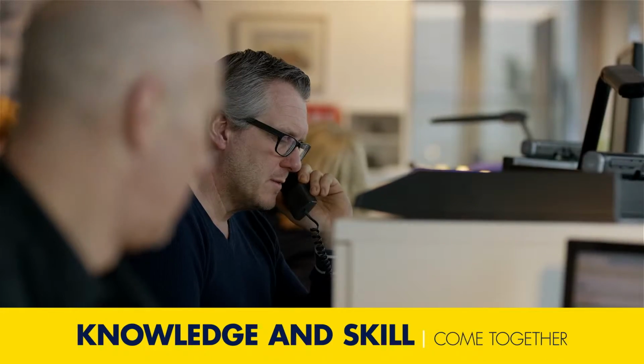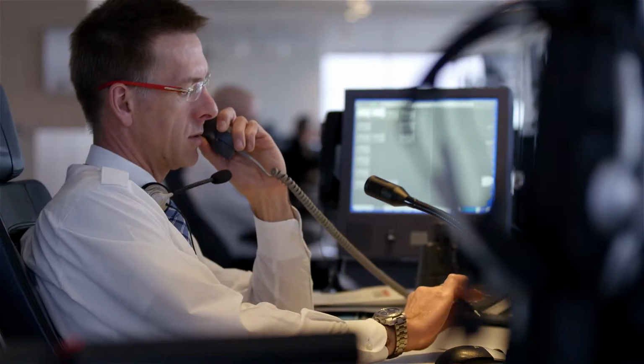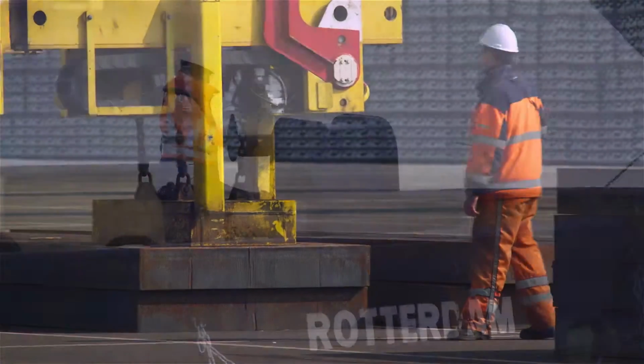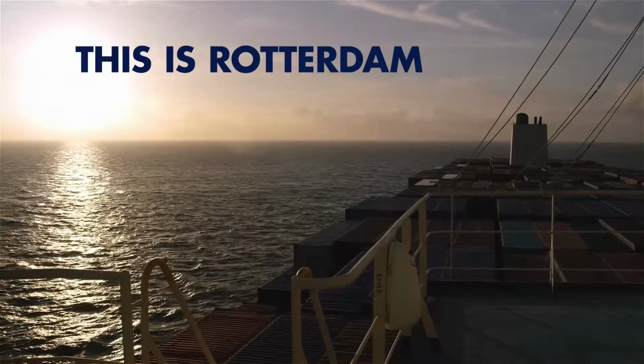This is the port where knowledge and skill come together optimally. That of people who use the infrastructure to the full, who supply hundreds of millions of consumers with products in the most efficient way. This is Rotterdam.